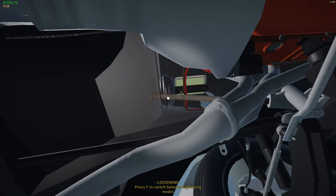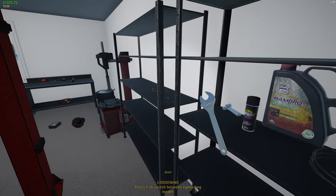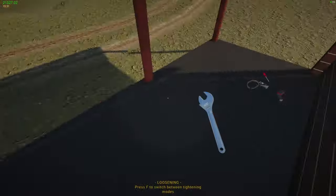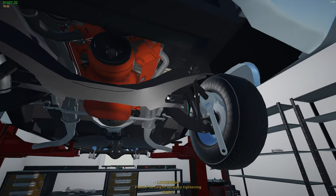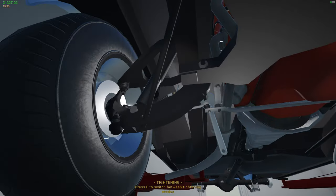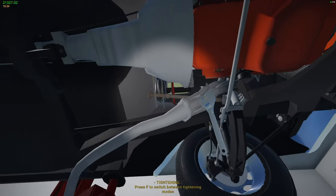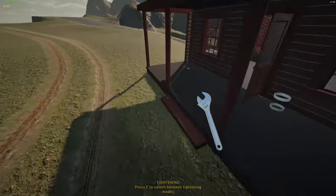There we go. The whole thing out. Do I have a replacement? No. Okay. That's all right. Buy a new one. Slap it in. And we tighten. One. Two. I need to get underneath. Three. And I haven't done the brake lines at the rear.